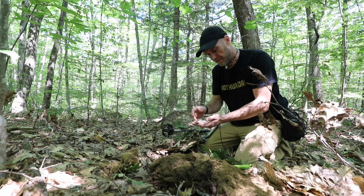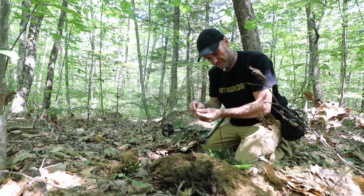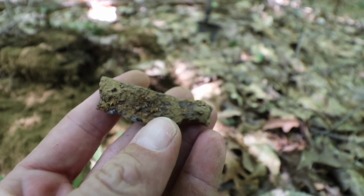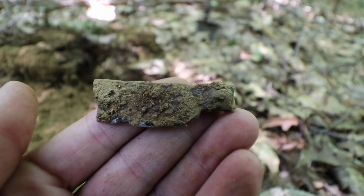Well, it is a relic. Not much left of it, but it is what's left of a dinnerware knife. This is the blade end. Here is your collar that would go to the handle.